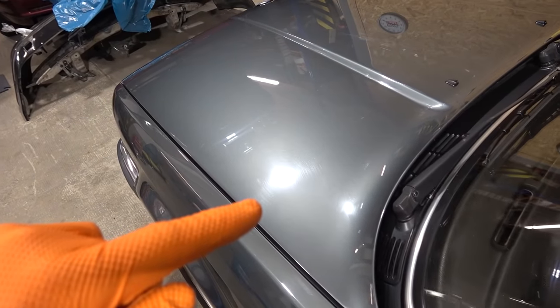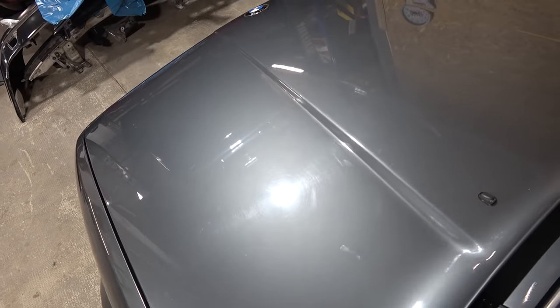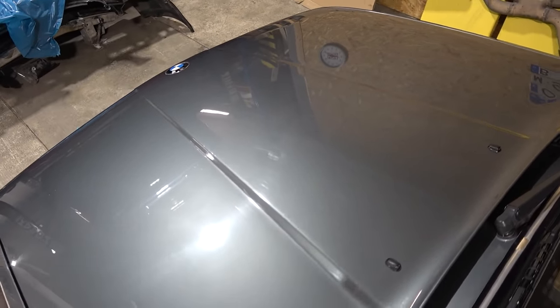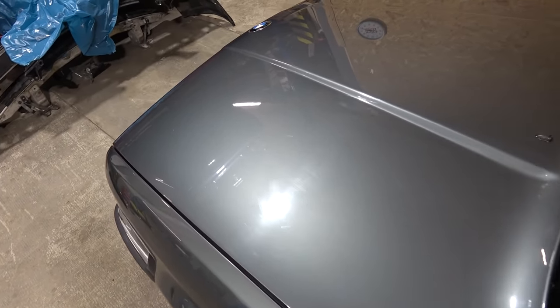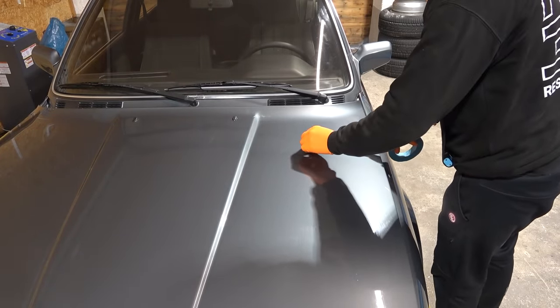You can see in the reflection there just how badly this car needs paint correction. It's all swirled up and scratched up. And this is pretty typical for any car, especially an old car that hasn't been detailed in forever. So you're gonna remove all of those swirls and go for that nice shiny mirror finish. I'm gonna start with the hood just to get the feel for it and see what approach I need to take.